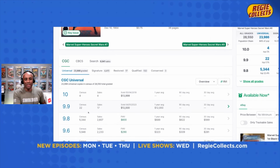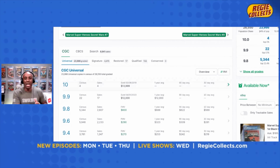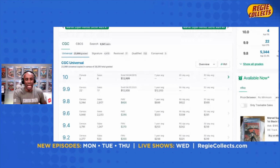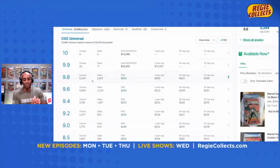So when we scroll down and start to dig into some of the data, we can see that there is a high census count for this book. There are roughly 24,000 universal copies of this book out there and around 28,000 total out there. That includes the signature series, other labels, et cetera. So a ton of copies out there, period. There are some 10s, some 9.9s, but we are specifically going to look at the 9.8.